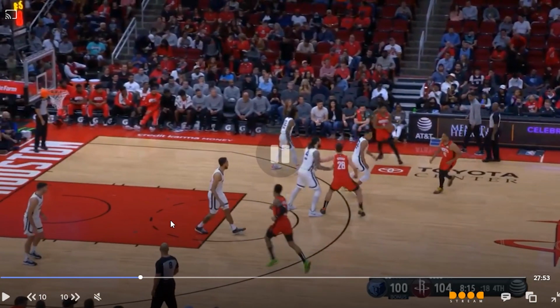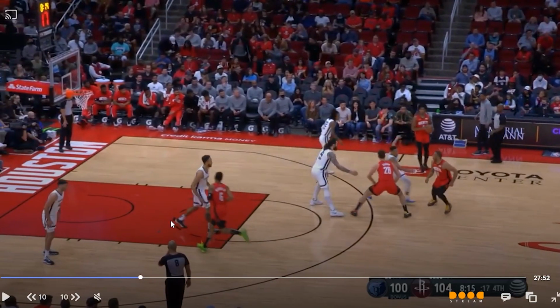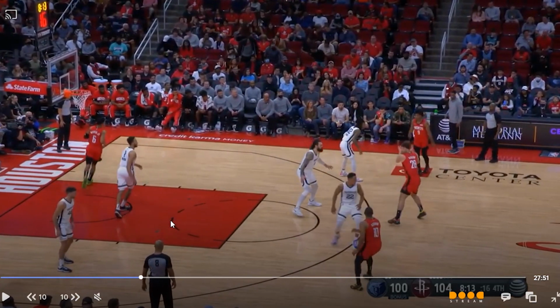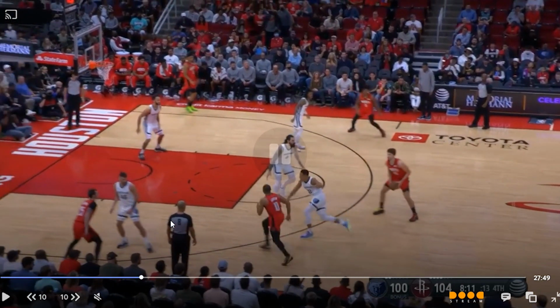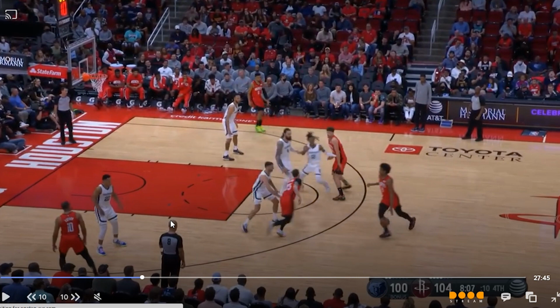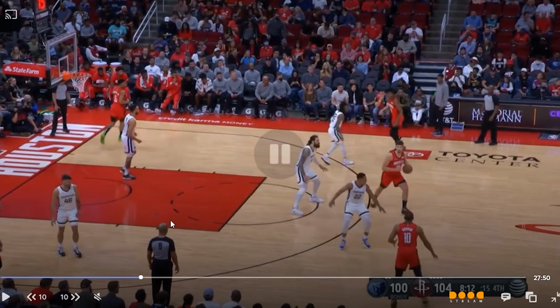5-out principles again. You get this cut here from Kenyon. Alp setting the screen. You're going to see Kenyon cut through. You get a screen set there. See, he wants to give it to Eric over there. That's not working. So nothing's happening right now. Reset. Wash off, look at Ja Morant is way out of position. Look at this screen.